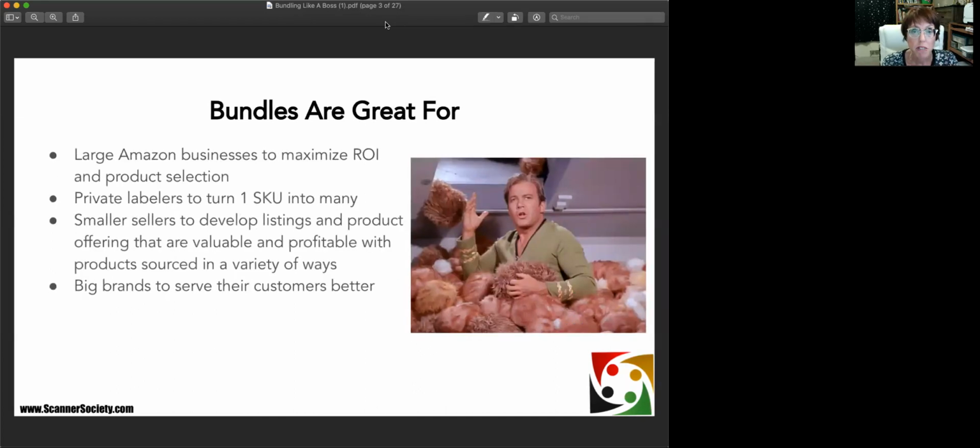Large Amazon businesses can maximize their ROI and product selection by creating bundles with their products. Private labelers can turn one SKU into many, and also can solve customer problems, the same thing we do with every other kind of bundle. Smaller sellers can develop listings and product offerings that are valuable and profitable with products sourced in a variety of ways. So you can include arbitrage, wholesale, private label, all in one bundle. It really gives you a lot of power as a small seller to provide something awesome for the customer that a lot of times bigger brands just don't take the time to do. And for bigger brands, it's a great way to serve your customers better.